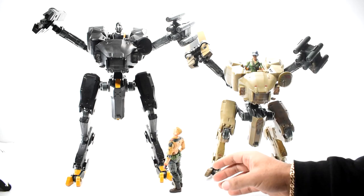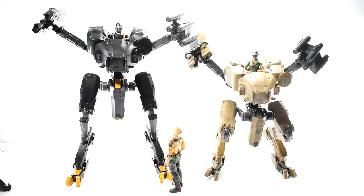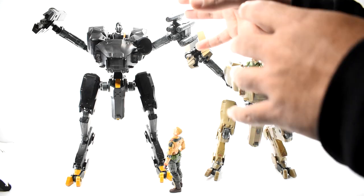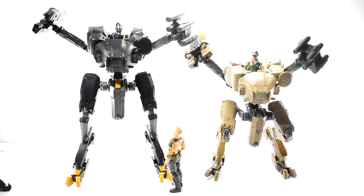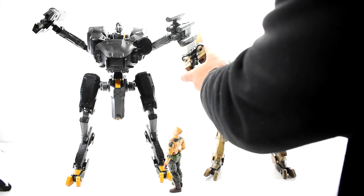Oh man. For the price, you can't beat it. Without a doubt, you cannot beat that. Yo, I don't care if you don't want to use them for Joes. I don't care what you want to use them for. These being basic mech suits in a 1/12 scale, amazing. Cannot beat it for that price. And the articulation on them is pretty good.